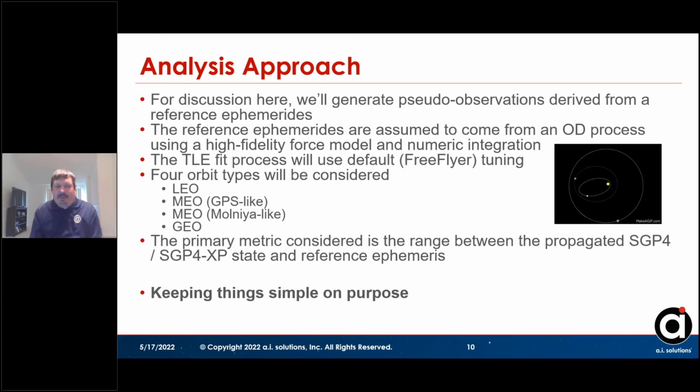But we'll also look at a few different orbit types. The MEO, which is GPS-like, so circular. Molniya-like, so a 12-hour orbit, high eccentricity, and GEO. The primary way we're looking at this is the range difference between what we consider to be the truth ephemeris, the reference ephemeris from the high fidelity OD, and the propagated state of the SGP4, using the SGP4 and using the SGP4-XP. This is kind of crude and coarse on purpose, because I wanted to consider how things would work out of the box, so to speak.